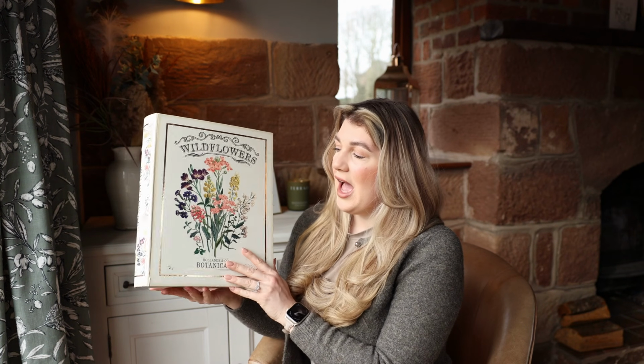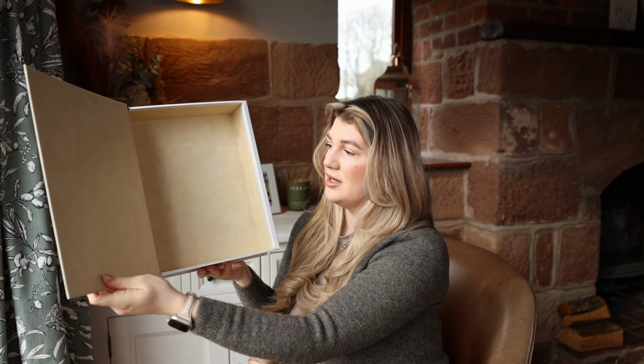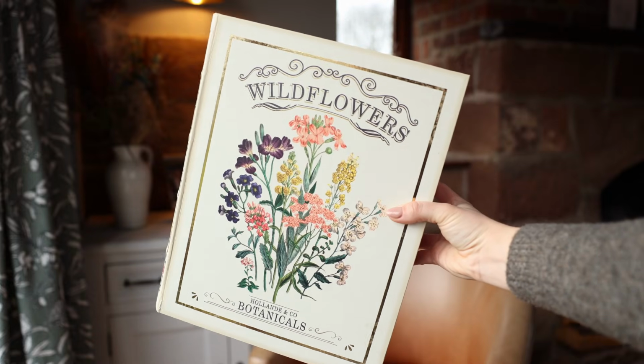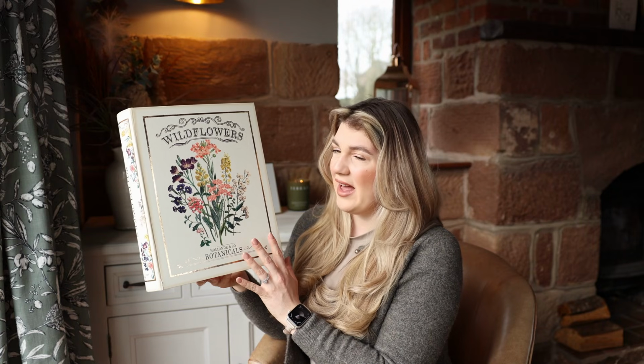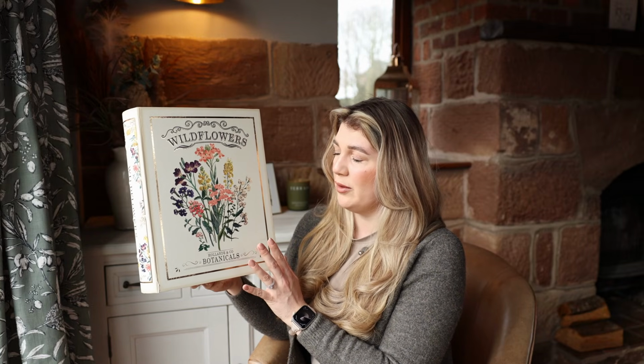So to kick things off with homeware, I made a trip to Homesense the other day and picked up this absolutely gorgeous storage box. It looks like a book, but it is in fact a box, and it's got this lovely wildflower design on the front. This, I would say, is fairly large. It was the biggest one they had. It's just bigger than an A4 piece of paper, I would say. But they did have smaller versions with different types of flowers on as well. And to be honest, I may go and pick up some of the smaller ones to go along with this, just because I think they would look really nice together.